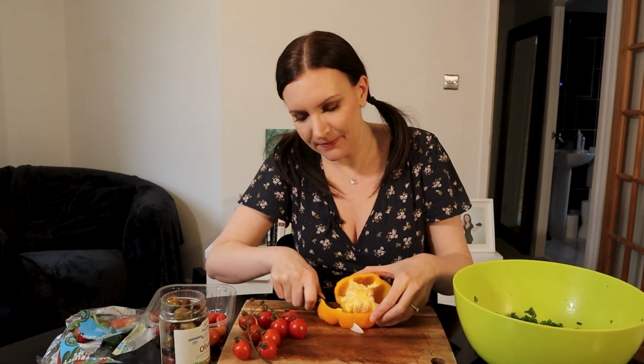Now we're going to get the pasta on to cook. We're using this chickpea pasta for extra protein. While that's cooking, just going to chop up some salad.